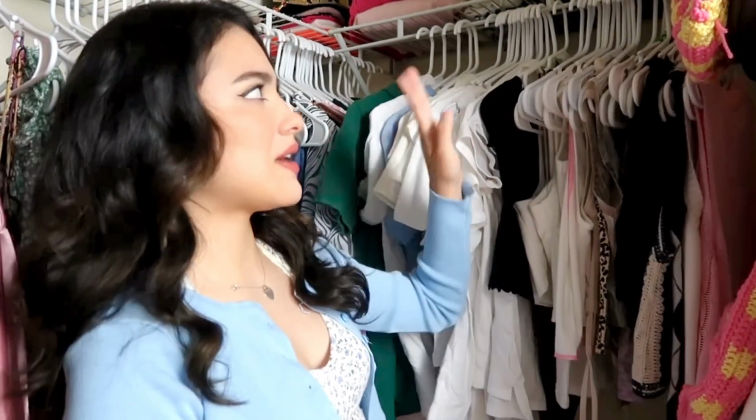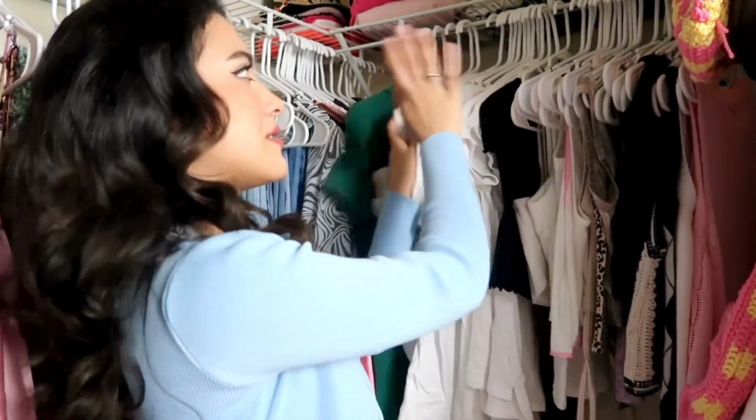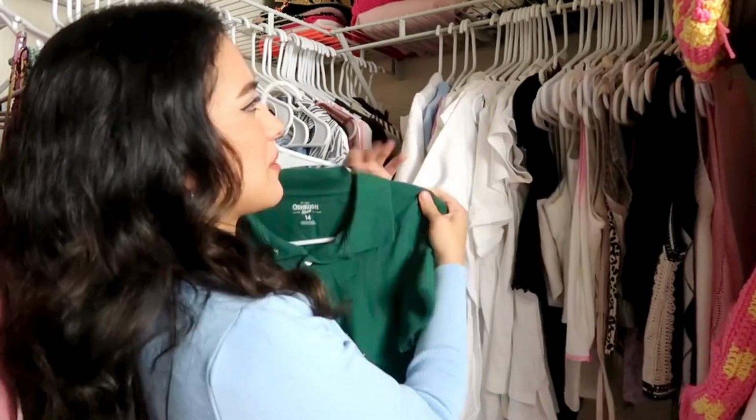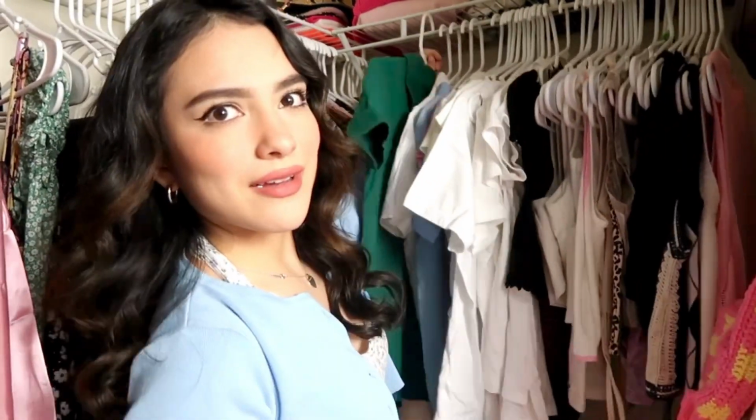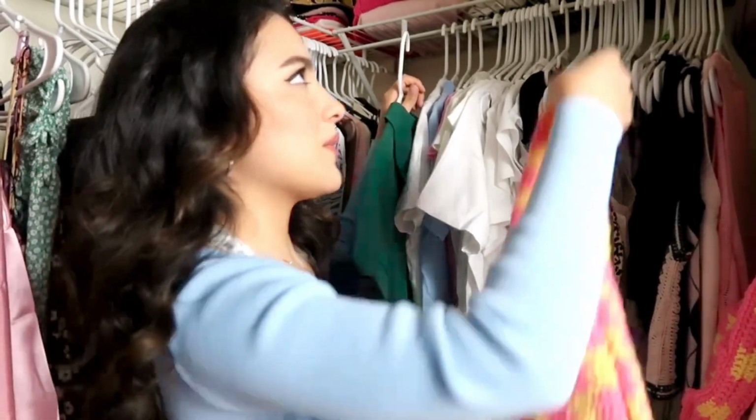Okay, I also want to address something because every time I do one of these, y'all always come for me in the comment section. Y'all say like, why does she hang her hangers like that? Should be like the opposite way. Like, instead of hanging them like that, I should hang them like this. And like, okay, like I know.